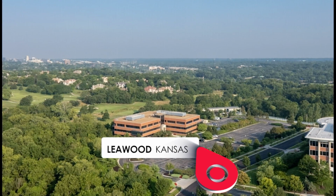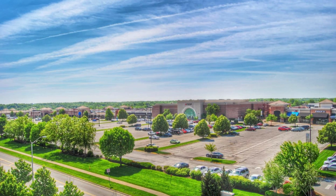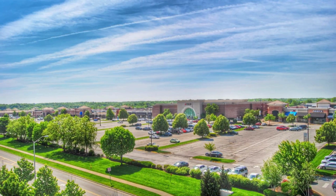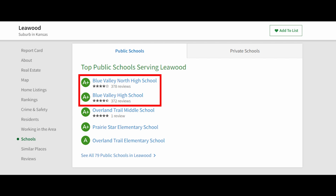This next one is the most expensive suburb in the entire state of Kansas, and that's Leawood, with a median home price of $674,000. And a big reason for that is you have some really nice amenities, but also the number one rated school district in the entire state in the Blue Valley School District.